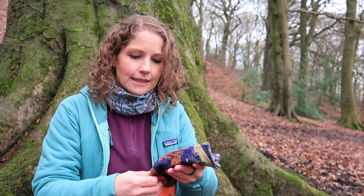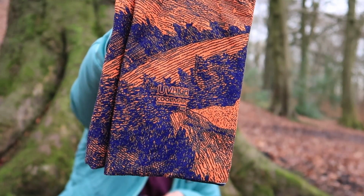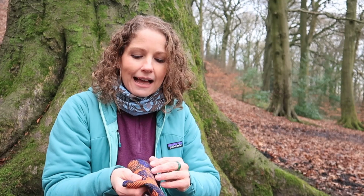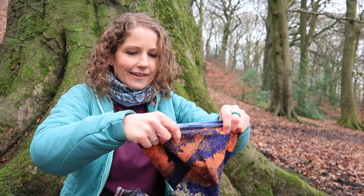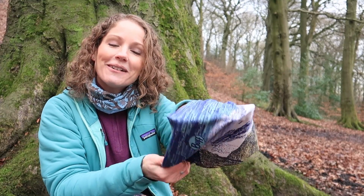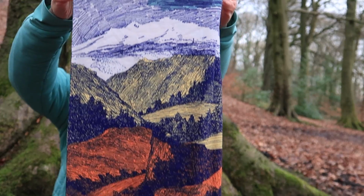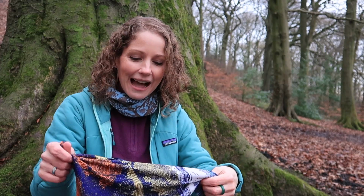I've recently purchased this one, which is a UV high protection buff, which has got Cool Max technology, and it's got a really cool pattern on it. I think it's called Landscape, and it just happened to have a nice turquoisey blue colour on it as well. I also use these as headbands or just kind of like beanies or over my hair quite a lot, especially if my hair gets really messy. It's great for a female to be able to just cover up and throw one of these on.